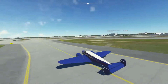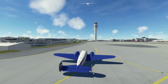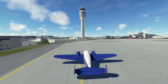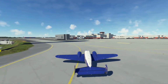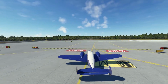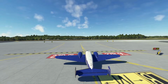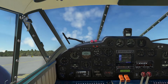They were landing and taking off on 26 left also. Why they just... I could have gone ahead and requested that runway, but what the heck. All right, so here we are at 27 right. We'll get up here and finish our takeoff checks.